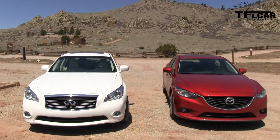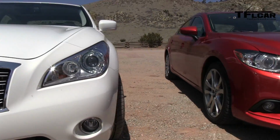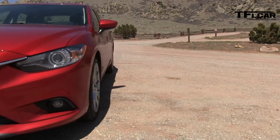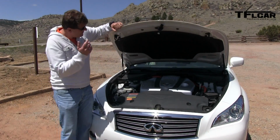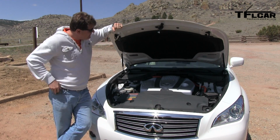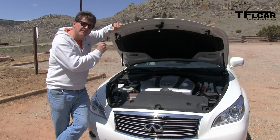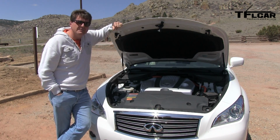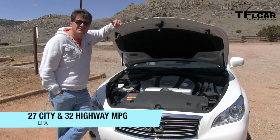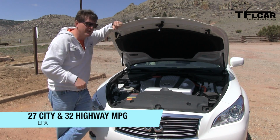Now let's be very clear, these two cars do not compete, but we're not comparing cars as much as we are comparing two different approaches to fuel economy and sporty performance. Voila! There it is, the magic under the hood. And you'll find Nissan's ubiquitous, or make it Infiniti's, 3.5 liter V6, but in this case it's paired with an electric motor, and combined they put out 360 horsepower, which is okay, but here's the kicker, 457 pound-feet of torque.